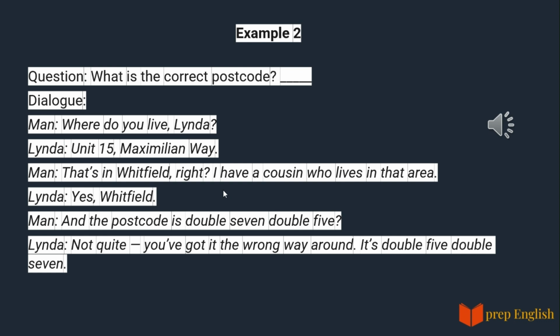So in this example as well, we needed to find the correct postcode. The wrong answer here is given first, followed by the right answer. Now, instead of saying 7755, the man says 7755. This gives us one more thing to think about. So, these are the things in which the examiner is trying to confuse us. See, the correct postcode here is said by the woman and it is 5577. But the man said 7755. So, here the answer is 5577.